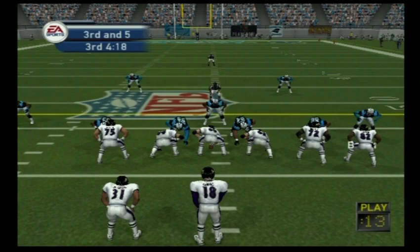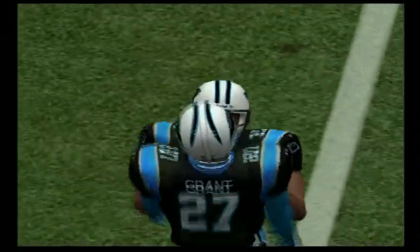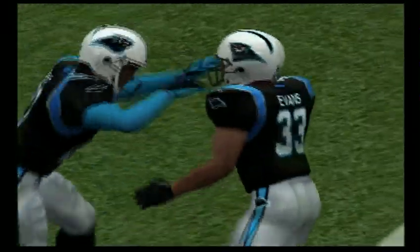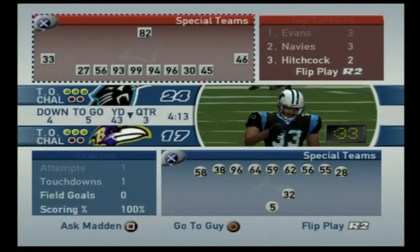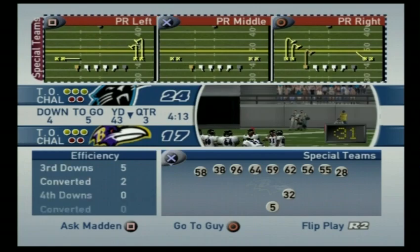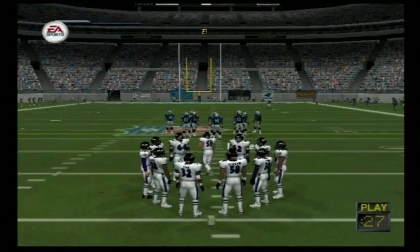Gerback sets up. It's a blitz. Out over to the left. He throws it into cover. Yeah, that guy trusts his arm. He thought he could rifle it in there. The Ravens will punt it here.